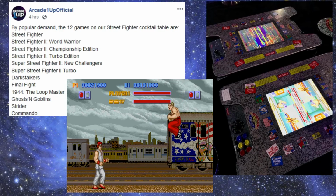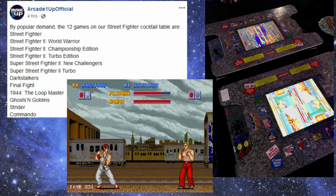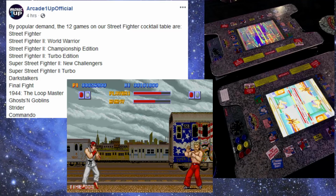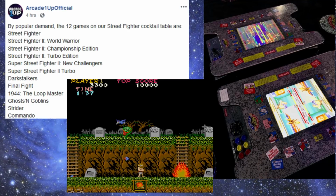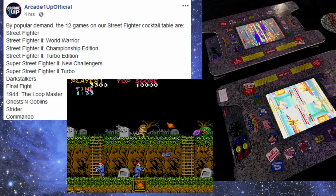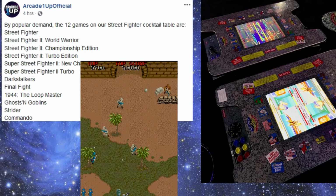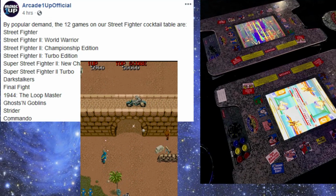Now, moving on to the Street Fighter 2 cabinet, that particular cocktail is going to have the following games: the original Street Fighter, Street Fighter 2 World Warrior, Street Fighter 2 Champion Edition, Ghosts and Goblins, Street Fighter 2 Turbo Edition, Super Street Fighter 2 The New Challengers, Super Street Fighter 2 Turbo, Darkstalkers, Final Fight, 1944 The Loop Master, Strider, and Commando.